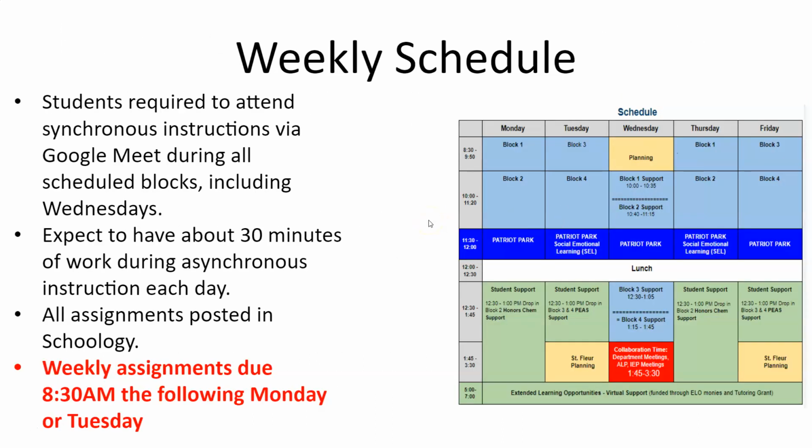Now I want to take a quick look at our weekly schedule so we can talk about the student support time and everything. So in our class, there's going to be two main parts of the schedule. The synchronous instruction part, and that's the part shown here in the light blue color, that label blocks 1, 2, 3, and 4. So that's the time when we all meet together. You are required to attend the synchronous instruction, just like regular school, including on Wednesdays when we have a small chunk of synchronous instruction. So on that Wednesday, I'm going to expect you to be there.